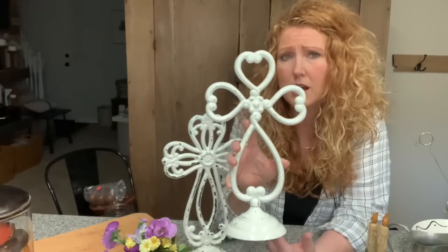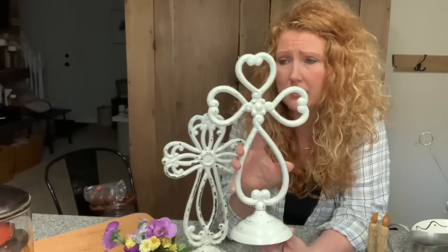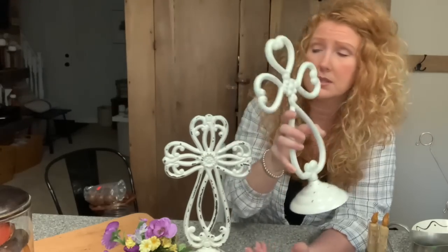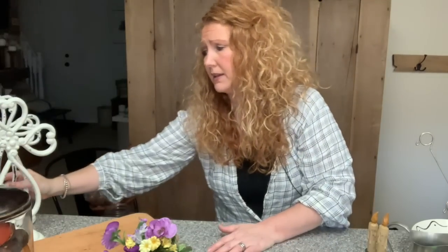I have crosses on stands and I love my crosses, and then I do pick up a lot of the Hobby Lobby ones and paint them up. I don't know where these came from, but I thought that was a great find.